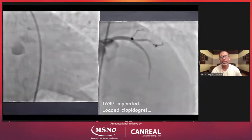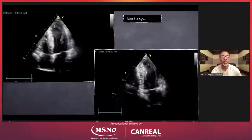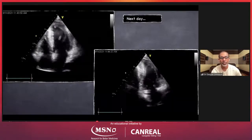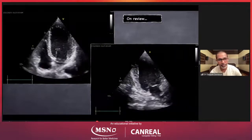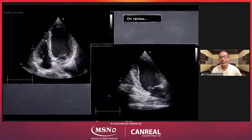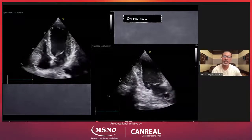So he was shifted to the ICU. We waited for a few hours, and slowly the heart started contracting. Next day, this is the echocardiogram. You could see there is a huge amount of edema in the interventricular septum, and finally he survived. The balloon pump was removed, the ECMO was removed, and that is how it was on follow-up. The LV function, even though it's less than 30%, he's still alive.